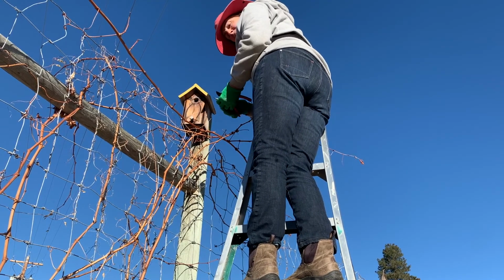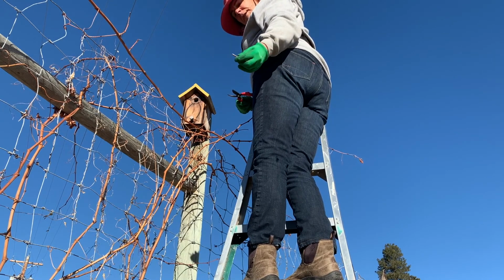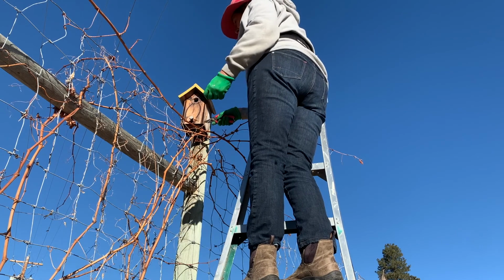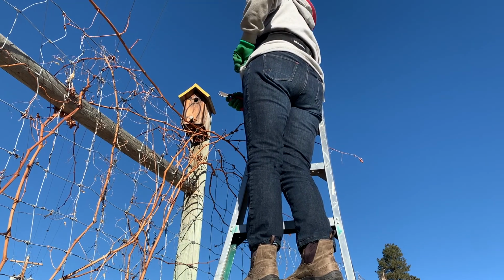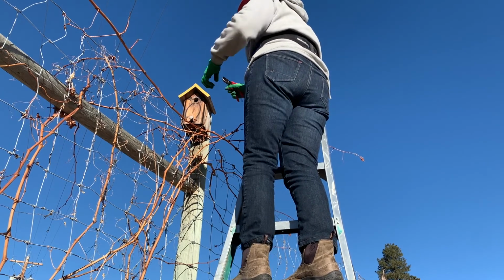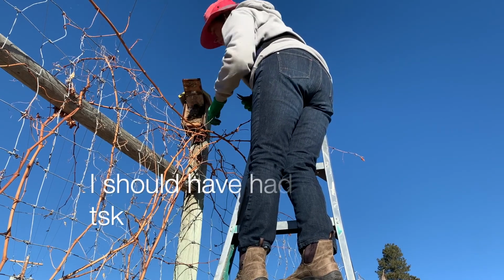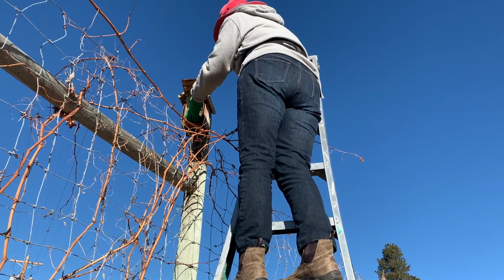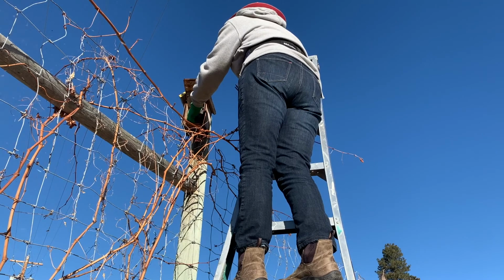Got this little half of a nail cut off from the tip, and puts in a hole right there so you can access the lift door and clean out the birdhouses. Oh, wow. This has been mostly used by swallows. Holy smokes. That's a lot of nest material right there.